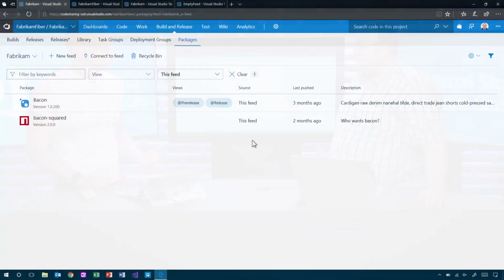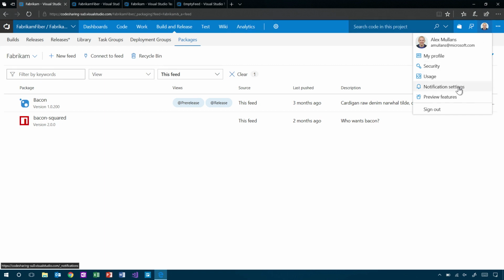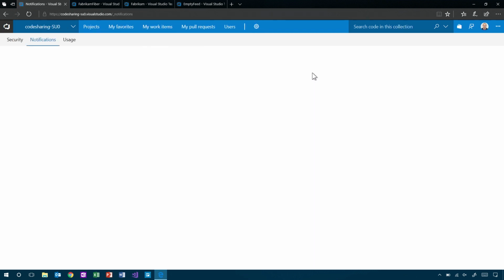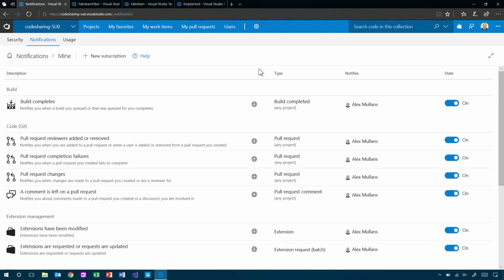So if you're a VSTS user, you've probably seen the notification settings hub before. If I just go up to my face, we'll do notification settings here. And then as soon as that pops up, we'll just make a new subscription. This will look pretty familiar to anyone who's used any of the other subscriptions in VSTS. Okay, so you've plugged into the built-in notifications system within VSTS. Exactly. So the notifications look the same. You can unsubscribe from them the same if you decide that we've sent you too many. All that goodness.